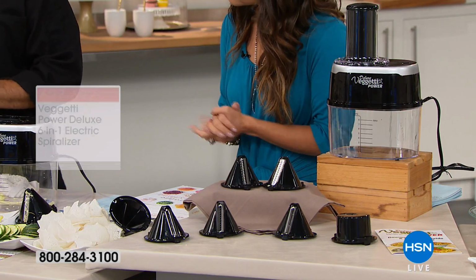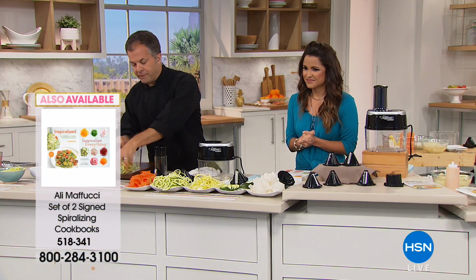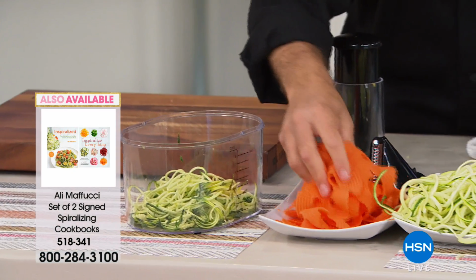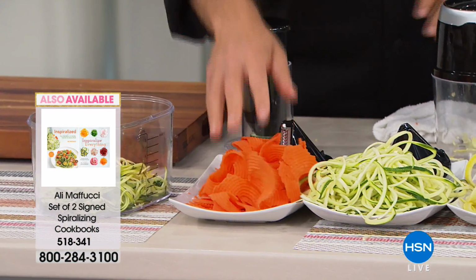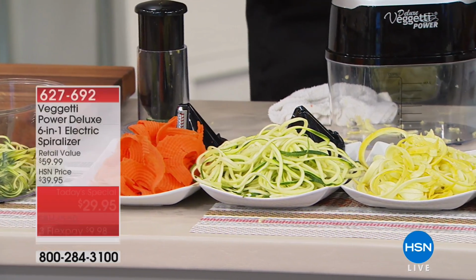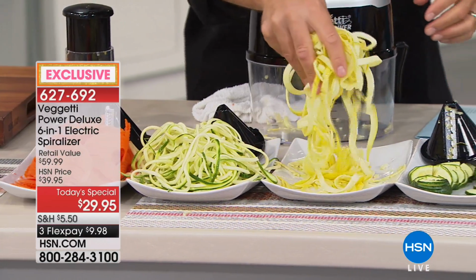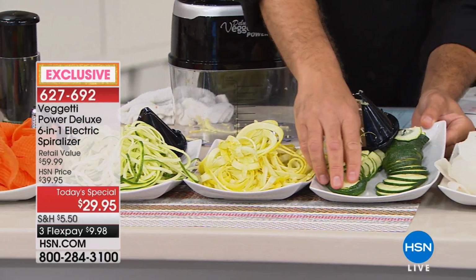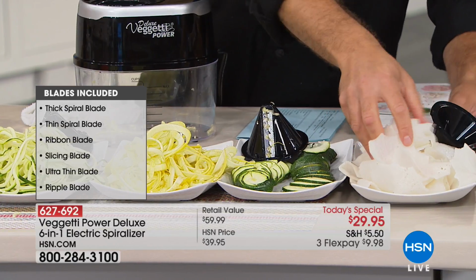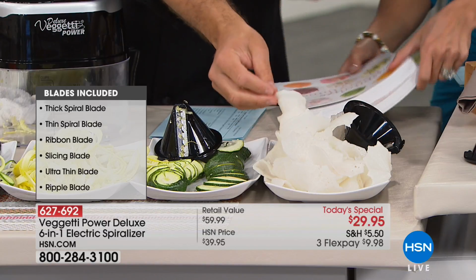Love it. Here are the two exclusive blades that you get in HSN that you're not going to find anywhere else on the market. You have your thin spaghetti, which we already showed you, and then you also have your ripple cut, which is also exclusive to HSN. Nice. Now, if you see it on the TV, you get 3 blades. Yeah. In the store, it's 4 blades. So you have your medium size, your thick cut right there. We showed you the slicing blade, which is going to be great for your zucchini, your yellow squash, your cucumbers, and then also your ribbon blade. So I'm going to move to the next table and show you some fun things to do with that.